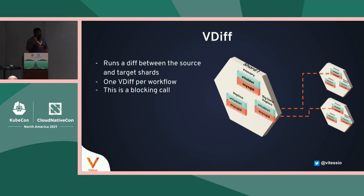VDiff is the only optional step of a resharding experience, but is immensely critical when wanting to validate that the prior steps of your resharding workflow have run to completion and run as intended. What VDiff does is that it takes a diff between your target and source shards to validate that the data that you've copied over is there. And it validates that there is no extra data that has been copied over, any data that you did not intend to be in your destination shards.